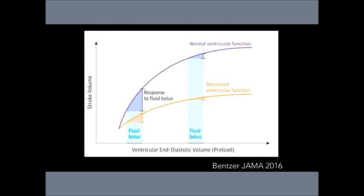Now, in the literature, a patient who's fluid responsive will increase their cardiac output by 10% or more in response to a fluid bolus. However, as we shift further towards the right of the Frank-Starling curve, you have diminishing or even zero returns in the form of increased stroke volume for that same fluid bolus.